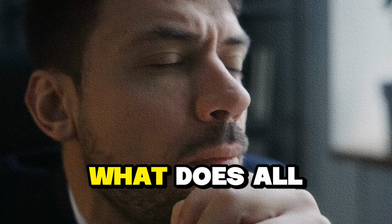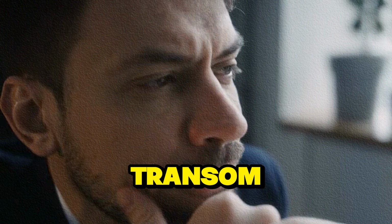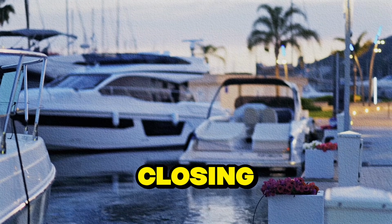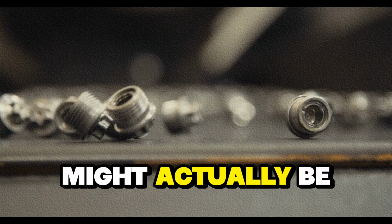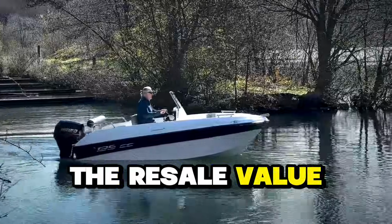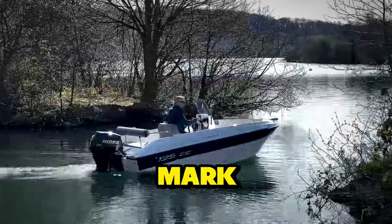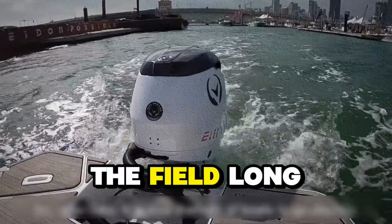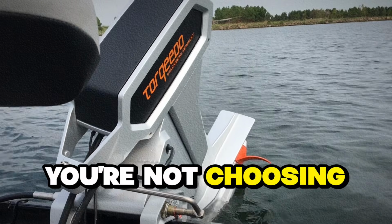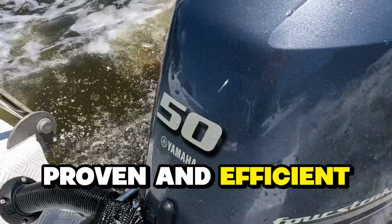Let's zoom out. What does all this mean for someone trying to decide what to bolt on their transom? The price gap is real. The performance gap is closing. The parts availability might actually be better, but the service network is thinner. The resale value is unknown, and the long-term durability is still a question mark, because the engines haven't been in the field long enough to generate 20-year data. You're not choosing between good and bad, you're choosing between proven and efficient.